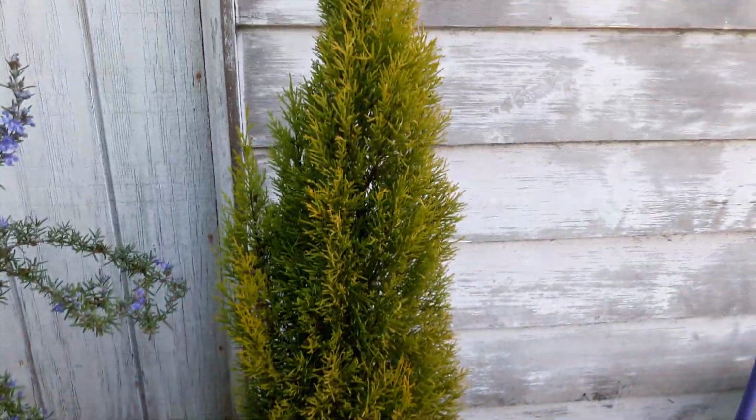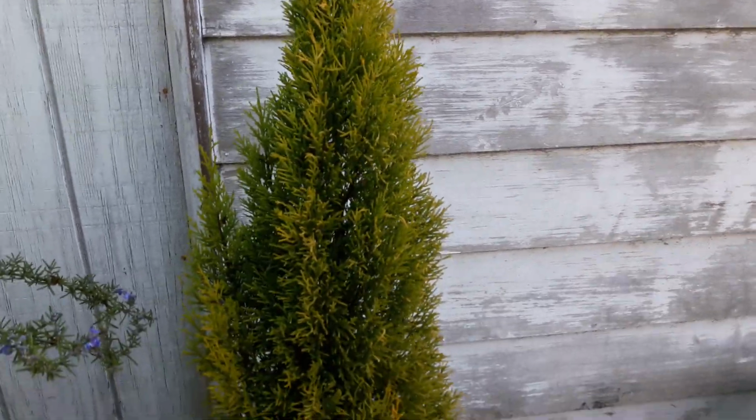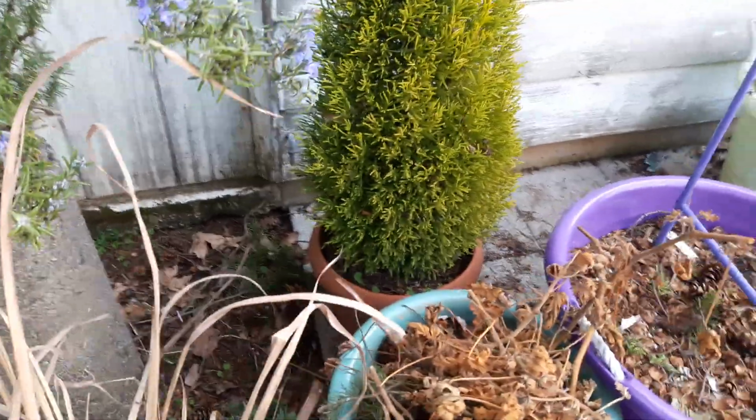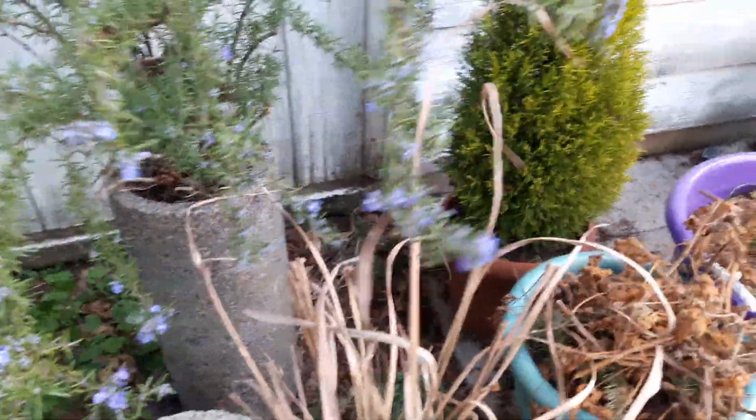This little cypress smells like lemon. It is really not useful except for visual and the fragrance, but I love it. It's been in that pot for about 3 years now, and this year I think we're going to put it in something else. It will get quite large if I put it in the ground. I really don't want it to do that.